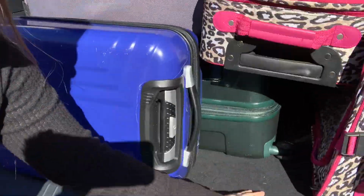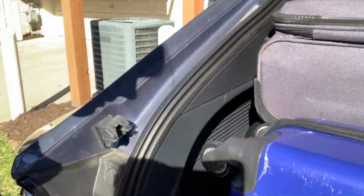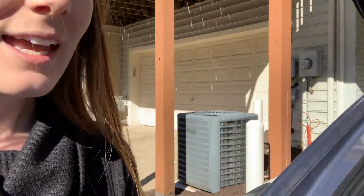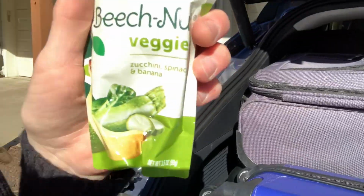But you can see here, there are still a few extra spaces of room. You might be able to wedge in just a few things on the side. You can see this pouch area. This is still free also. This has a little bit of room in here if you can see that. We actually have some snacks in it already. We have a Nutri-Grain bar and this little squeezer for J3. This has zucchini, spinach, and bananas.